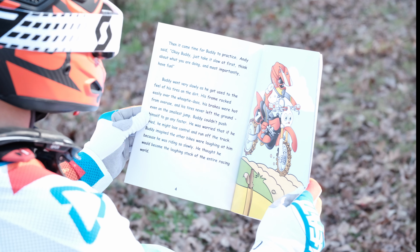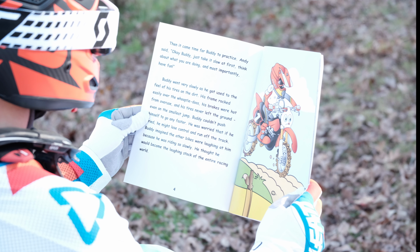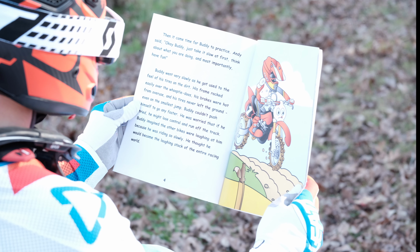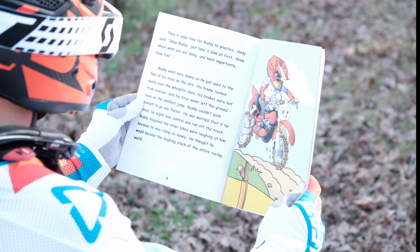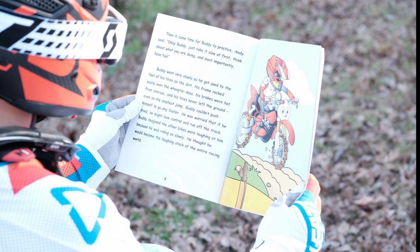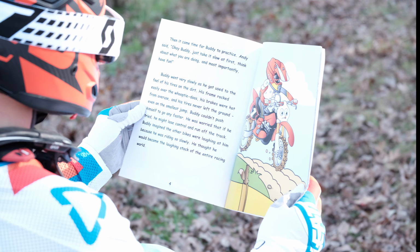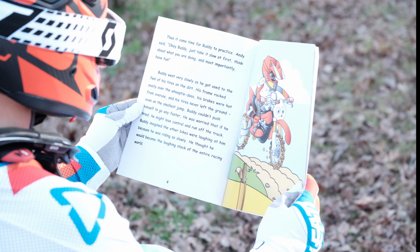Then it came time for Buddy to practice. Andy said, "Okay, Buddy, just take it slow at first. Think about what you're doing, and most importantly, have fun." Buddy went very slowly as he got used to the feel of his tires on the dirt. His frame rocked easily over the whoop-de-doos. His brakes were hot from overuse, and his tires never left the ground, even on the smallest jump.